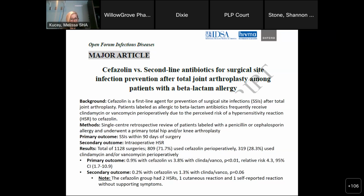And so they looked at just over 1,100 surgeries. And out of those 1,100 surgeries, remember, these are all patients who are reporting an allergy to penicillin or a cephalosporin. 72% of these patients still received cefazolin perioperatively. The other 28% received clindamycin or vancomycin perioperatively. And what they found was that the surgical site infection rate for cefazolin was 0.9% compared to 3.8% in the patients who received clindamycin or vancomycin.